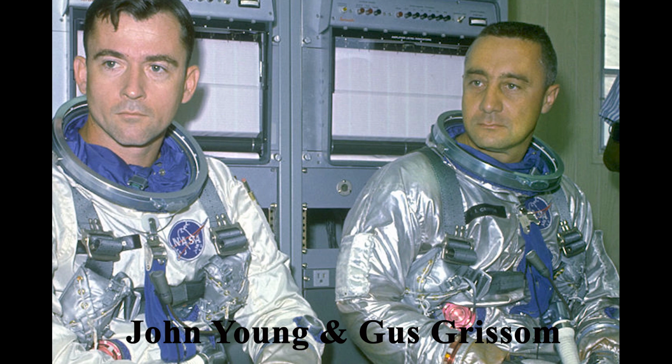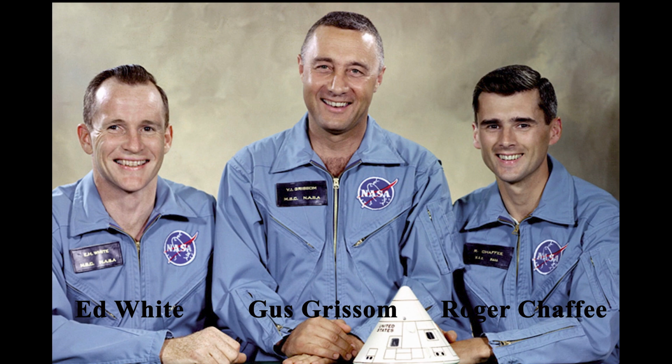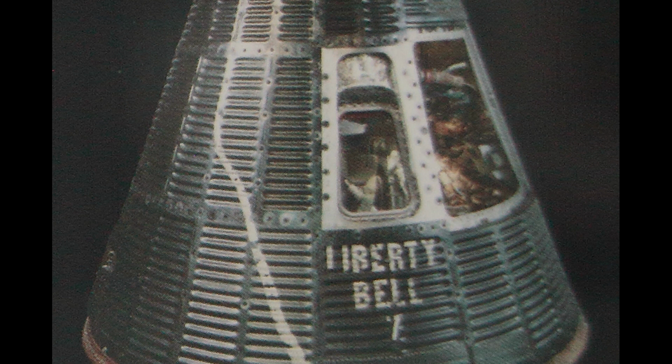The exact cause of the blown hatch was never determined. Grissom would go on to command the first flight of Project Gemini. He was also slated to command the first manned Apollo flight. However, on January 27, 1967, during a ground test of the Apollo spacecraft, while it sat on Pad 34, a cabin fire broke out, taking the lives of Gus Grissom, as well as his fellow crewmates Ed White and Roger Chaffee.